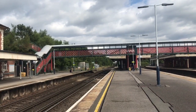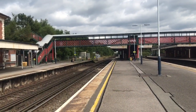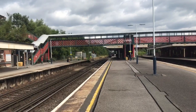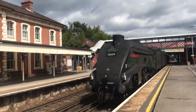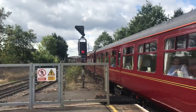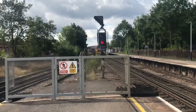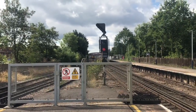Formed of 60009. I'd imagine followed by a couple of class 45s. Oh no, 47580 is what I meant, not 45s, what am I on about? Union of South Africa on the front was the nameplate, once again. What a great whistle from the driver there.